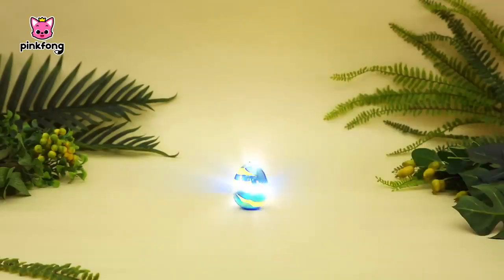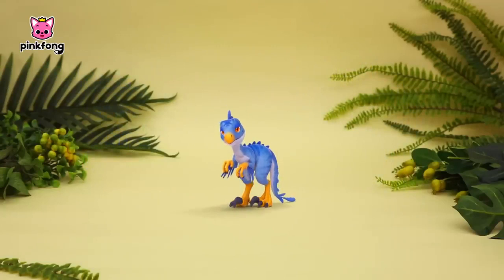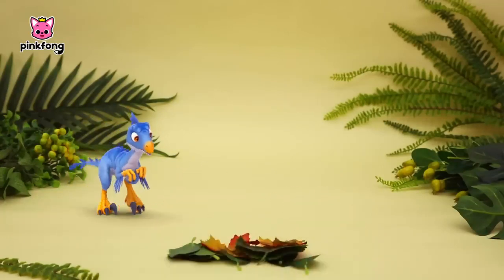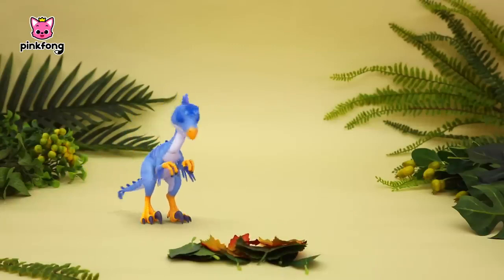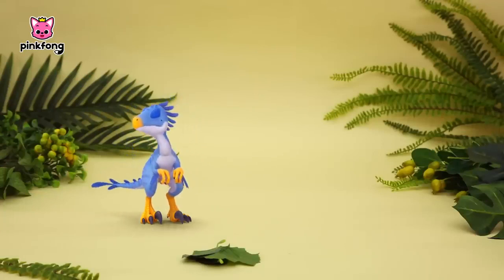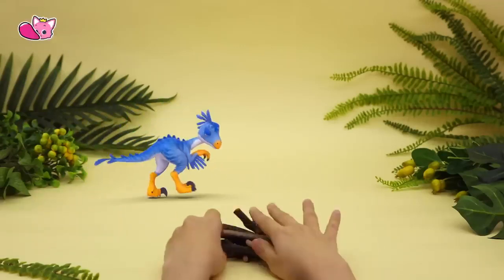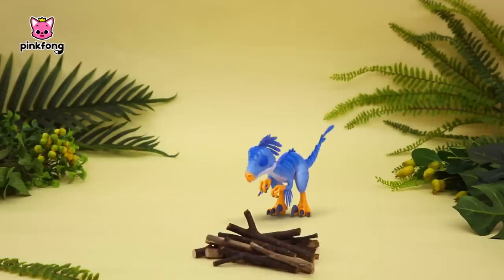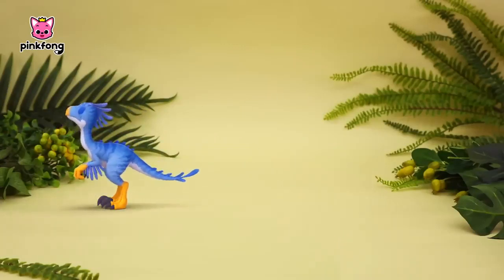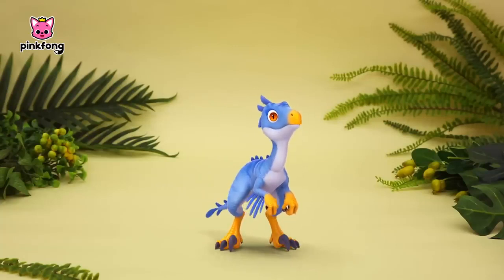So smart. Wow, a velociraptor. Aw, are you sleepy? Let me make you a place to sleep. Here you go. Huh? Why? You don't like it? Okay. Wait just a minute. Here, how's this? Huh? What's wrong? Will you try it? Okay, let's see how good you are.